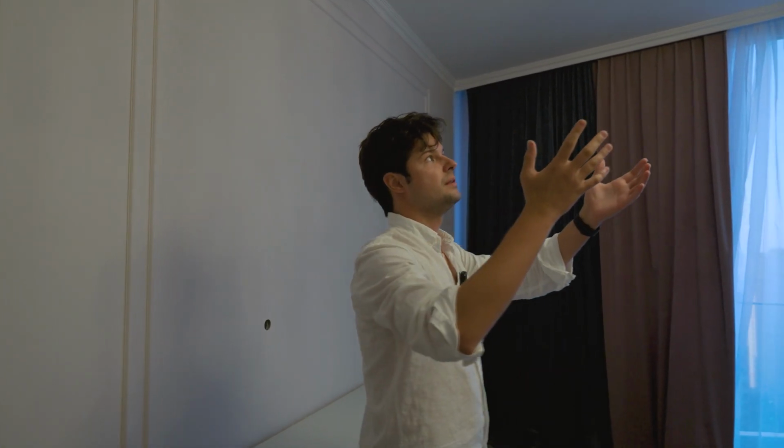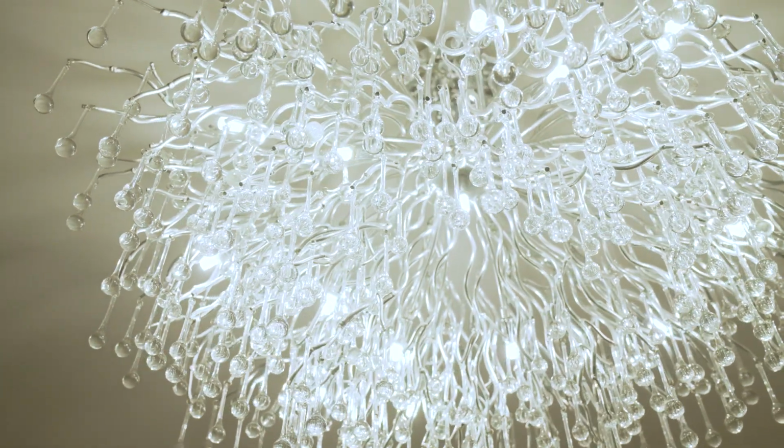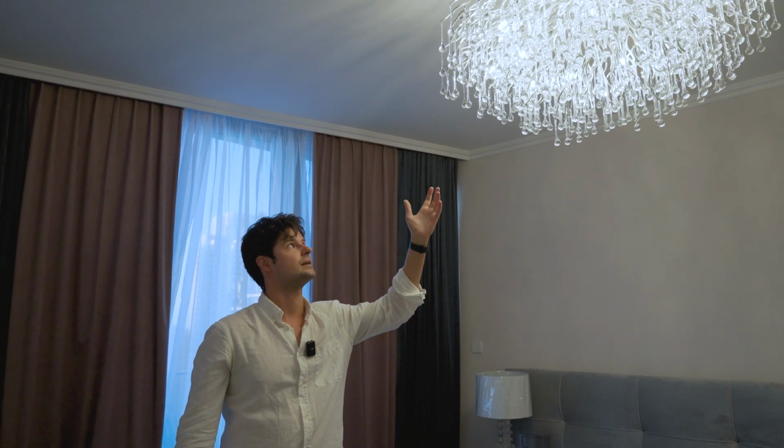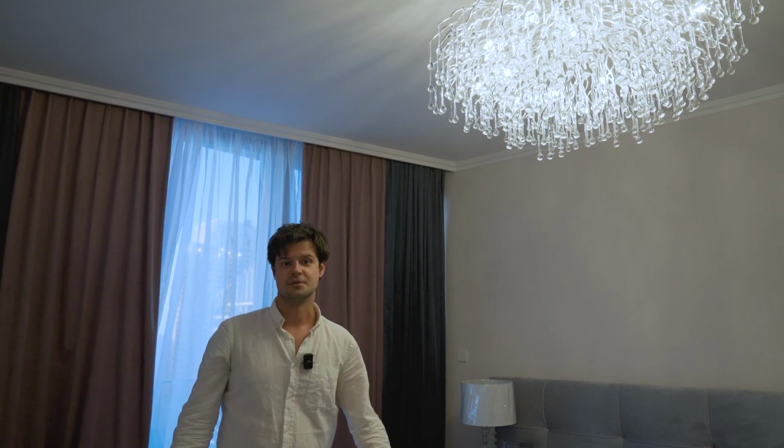So have a look at the chandelier. This chandelier is a masterpiece, which looks nice and reminds me of drops of water, which, well, is also a nice thing.